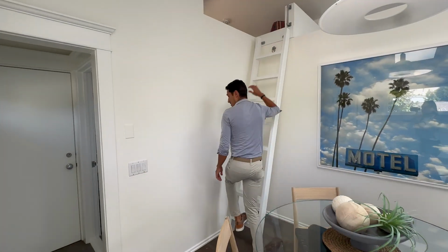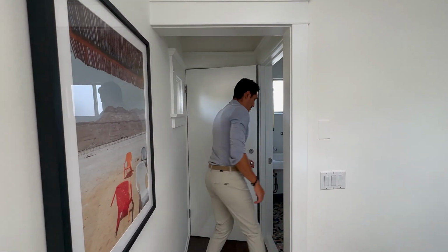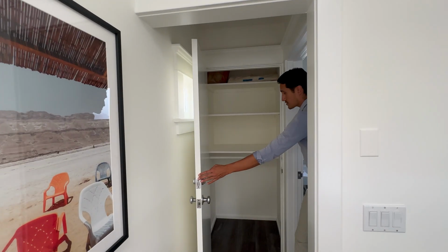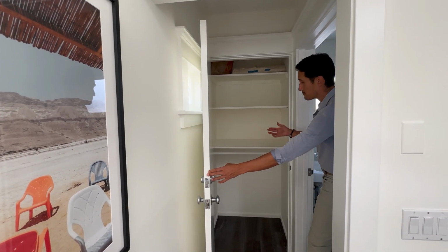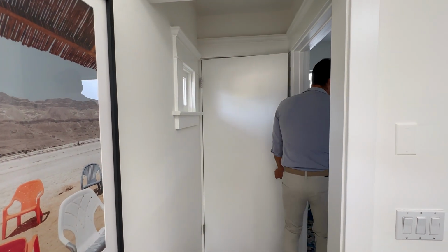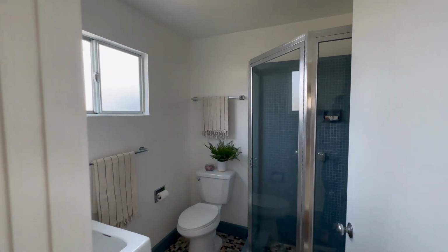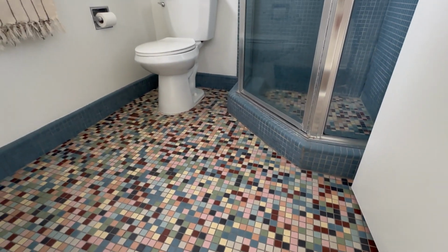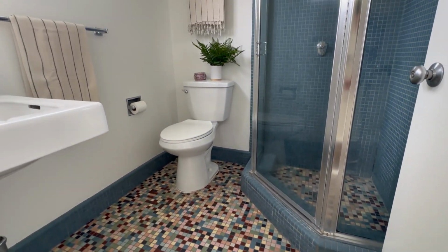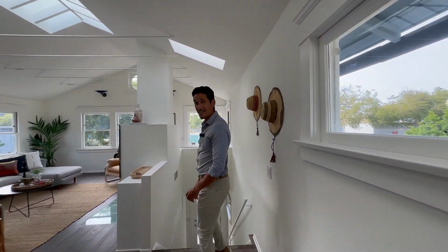Or they can use that downstairs guest room. There's a really good sized closet where you can store linens, or again, if you had guests over, they can put their stuff in here. And this is the upstairs guest room. Could be a powder room, but it has a stall shower. And you can see some of the elements of the Fred Fisher design of that really cool color tile. All right, let's go downstairs.